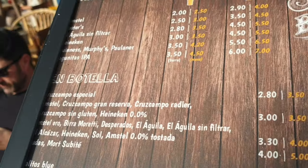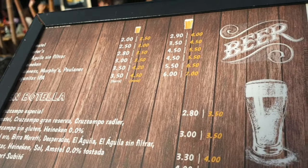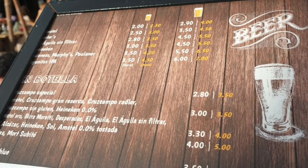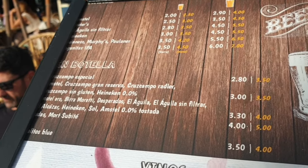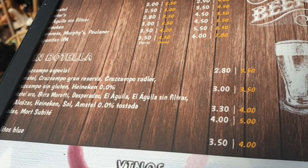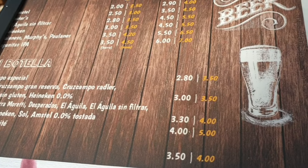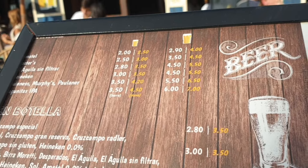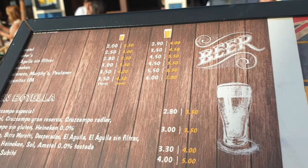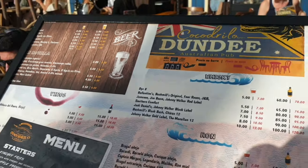Is that the price of beer? It says €2. That must be a small one. And a large is €2.90. There you go. Yeah, Foster's. They do Foster's, Heineken, Guinness, €5.50, Heineken, €4.50, Foster's, €3.50, Amstel, €2.90. So there you go, you don't get your €1 here. If I see a €1, I'll let you know.